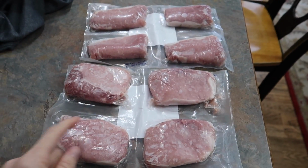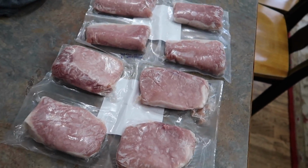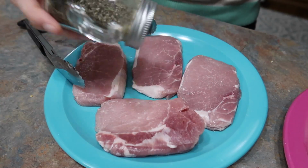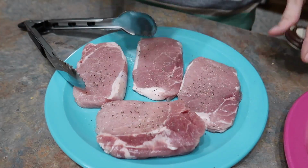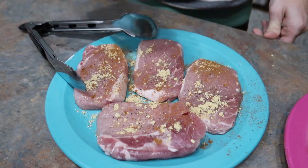I think we're gonna do my peach jam and Worcestershire sauce on these. It's gonna be good. This recipe would easily be adaptable for a lot of different cuts of meat. It would work well on chicken. I don't know that it would work well on steak, but potentially it would.